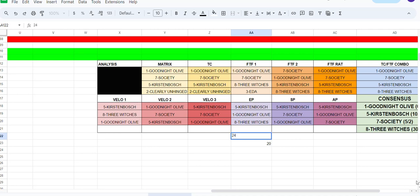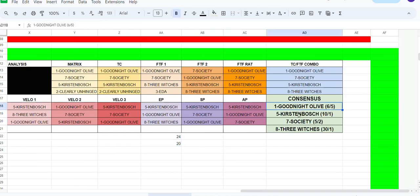But I left off with the comparison between the PowerPoints between Goodnight Olive and Kirsten Bosch, and it came out to 4 points total when I used my system here. And the top four were Goodnight Olive, Kirsten Bosch, Seventh Society, and Three Witches. So we do have a nice morning line price on Kirsten Bosch at 10-1, sandwiched between the two morning line favorites, the 6-5 1 and the 5-2 7.